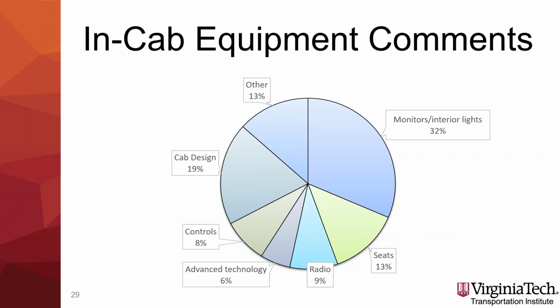Most of the comments we received regarding in-cab equipment were associated with the monitors inside the cab or interior lighting, and almost all the comments were saying that the monitor or the interior lights were very bright, causing a distraction or even providing a glare on the inside of the windows or the windshield. And it was distracting and causing really poor visibility and increased eye strain and discomfort. So the operators mainly were saying if we could have dimmable lighting and dimmable monitors all the way down to turning the monitors to near blackness, that would greatly benefit and decrease driver fatigue.